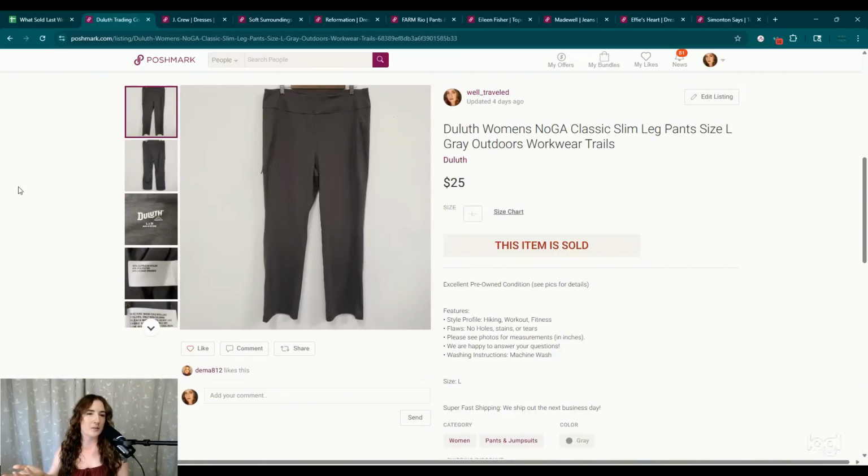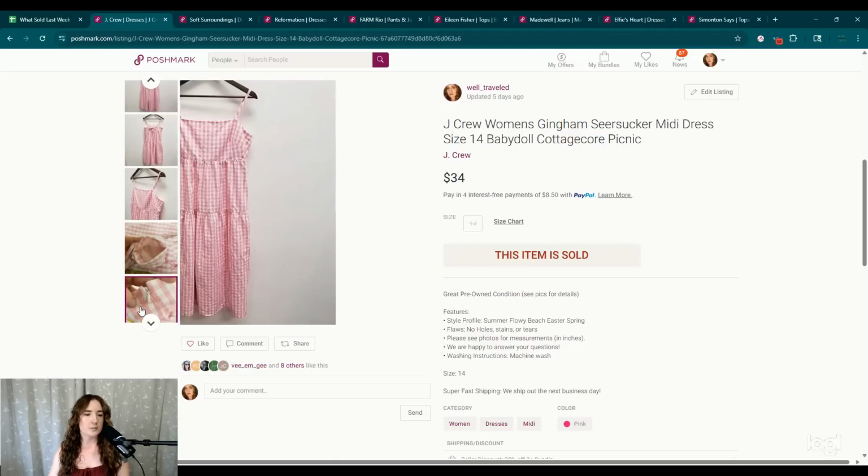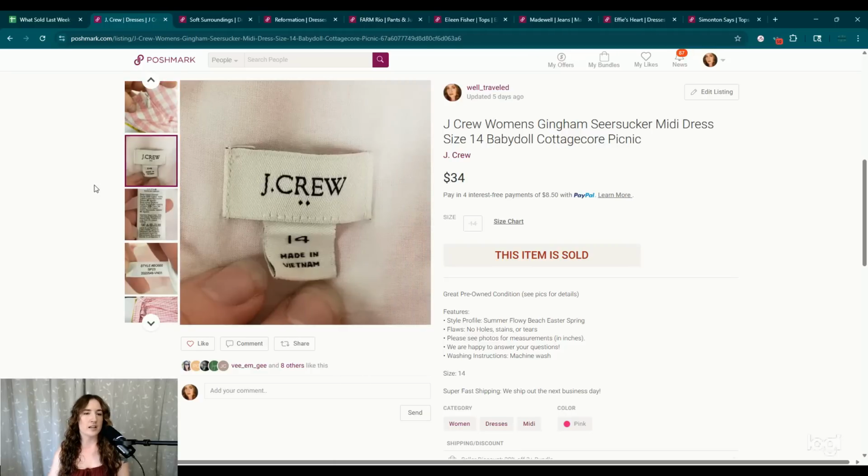This would be an example of it. They don't sell for much, but they do sell pretty quickly. These ones sold very quickly for $25, which is what I was expecting to get. Another bread and butter dress brand that I like getting and factor stacking with is J.Crew.